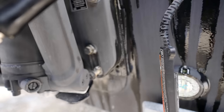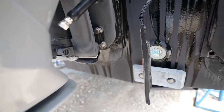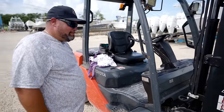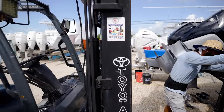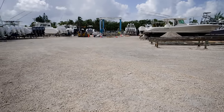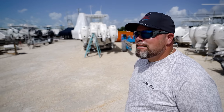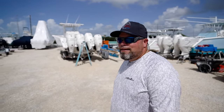Look at the bolts, guys. They're coming out. Look, guys. That's what he's doing right now. All right. We'll let these guys work. Guys, we're going to continue with the walkthrough. And how awesome is that? This is what makes us special. This is what makes us different. And I love being part of that.